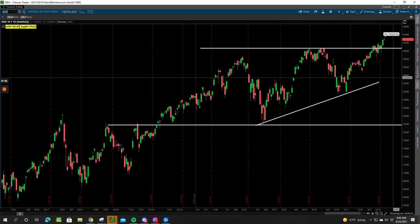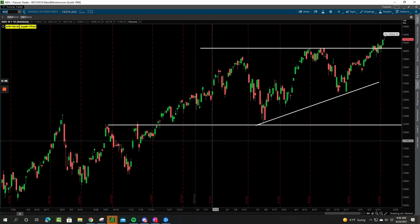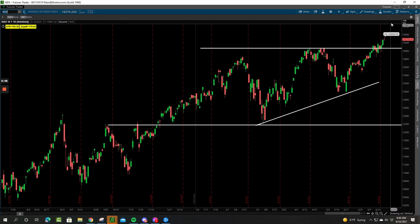The Nasdaq did go ahead and make a new all-time high here over the last couple of sessions, so breaking out from that potential ascending triangle pattern, very strong, looking very good.